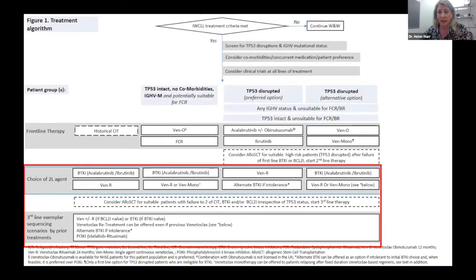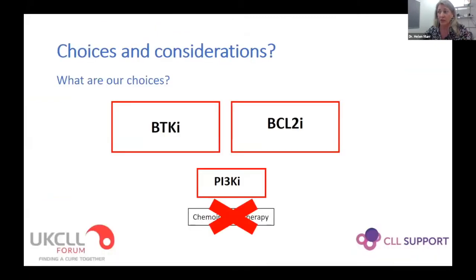So from the CLL guidelines from the BCSH earlier this year, yesterday, Piers was talking to you about frontline therapy, so the top row there. Today, I'm going to be thinking about the things in the red box underneath, so the choice of second, third line and onwards agents. And the most important first thing to say here is chemoimmunotherapy does not feature here at all. So we should just be thinking about the novel agents when we're thinking about second line therapy and onwards.